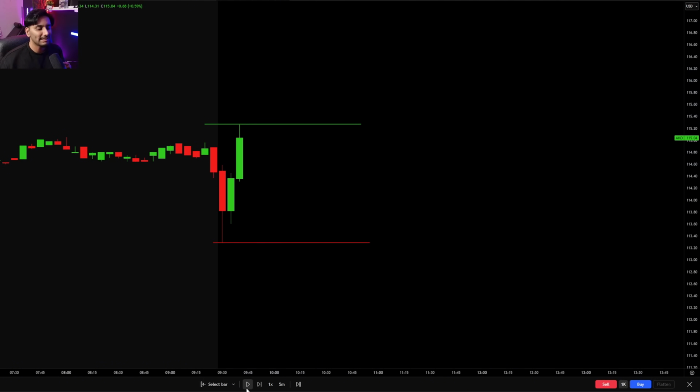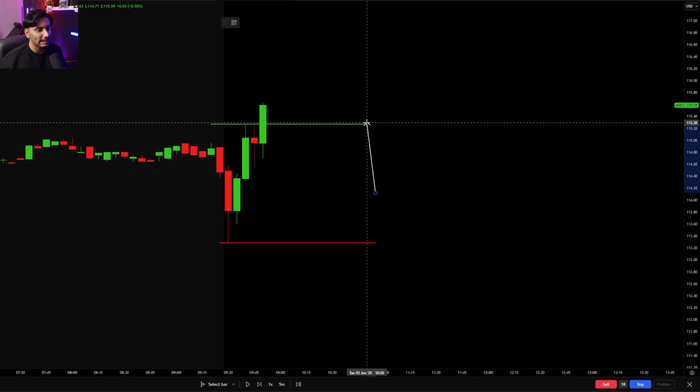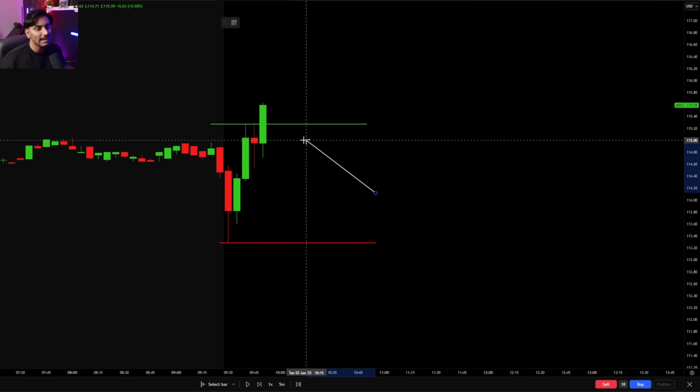So let's see if we get this breakout on the 5-minute time frame. And right here on this candle, we didn't get that 5-minute breakout, but on the next candle at 9:50, we have now broken above the 15-minute range. This now proves to me that buyers are stepping up above this 15-minute first candle range. And now all we're looking for is the pullback into this retest level for the move back to high of day and continuation.